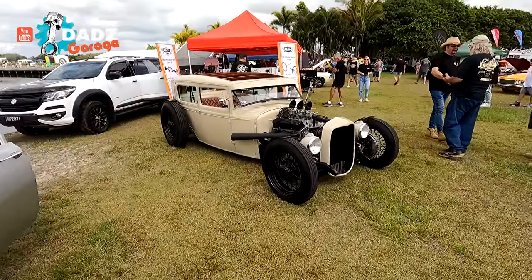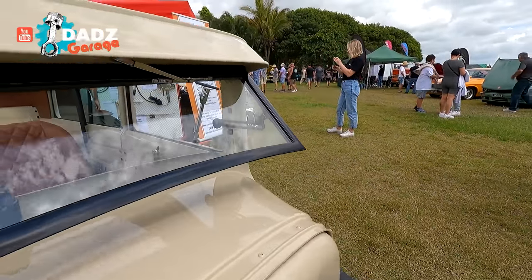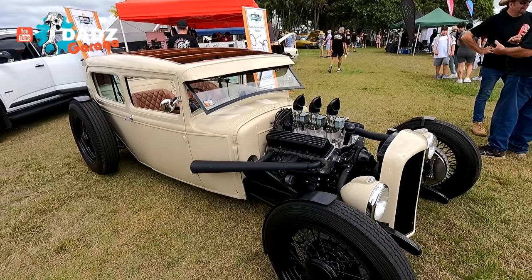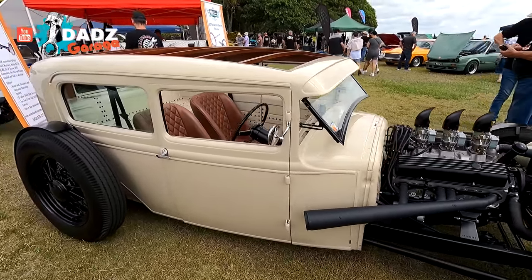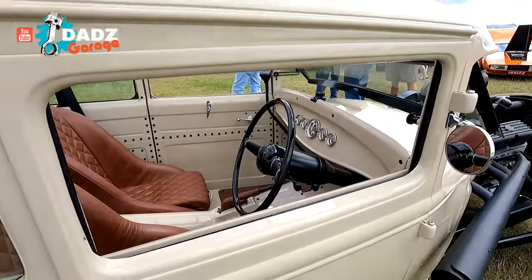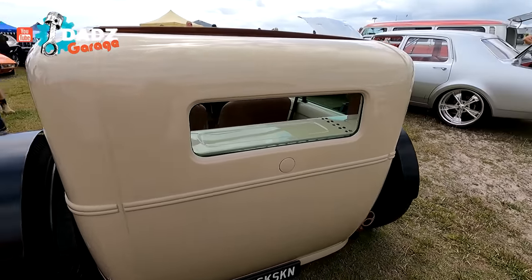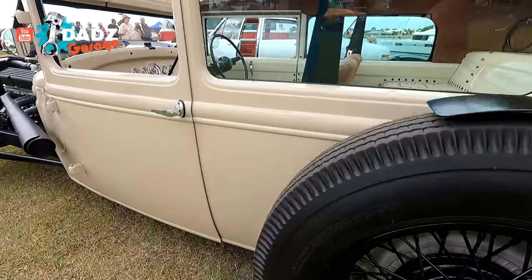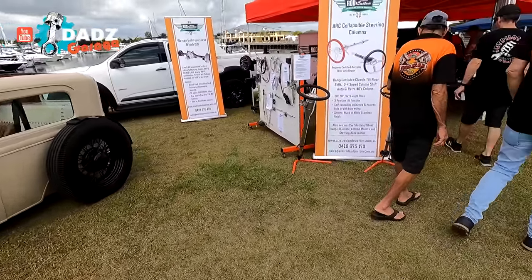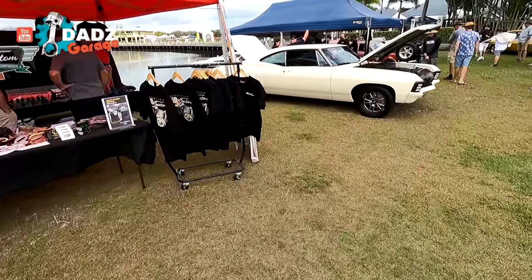And one of my favourites, have a look at this. Yeah, that was my creative bit there. Awesome car. Absolutely amazing vehicle. Top level build. Beautiful car. That is awesome. All right, we'll probably just finish up on here and then we'll head up the front and just do the other paddock up there.